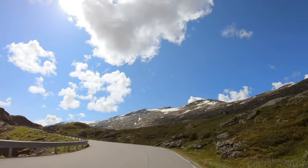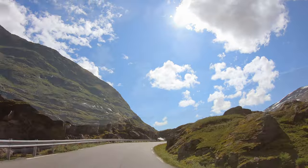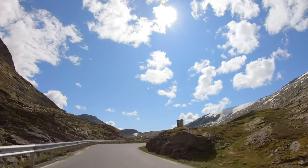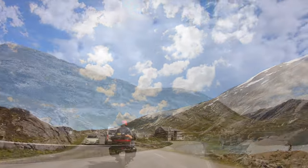At this point, I was under the impression to have reached the highest elevation of the road. But little did I know that there was yet another rise in elevation when I took the private toll road up to Dalsnibba viewpoint.